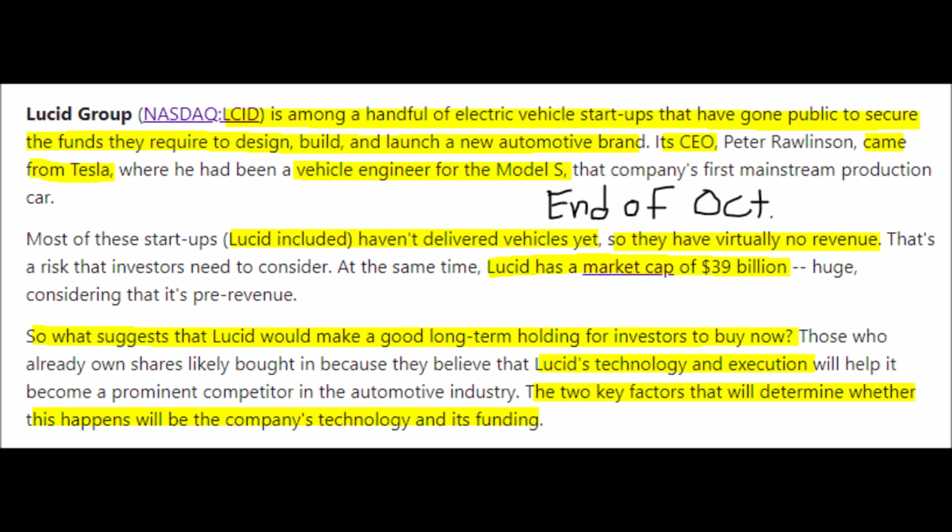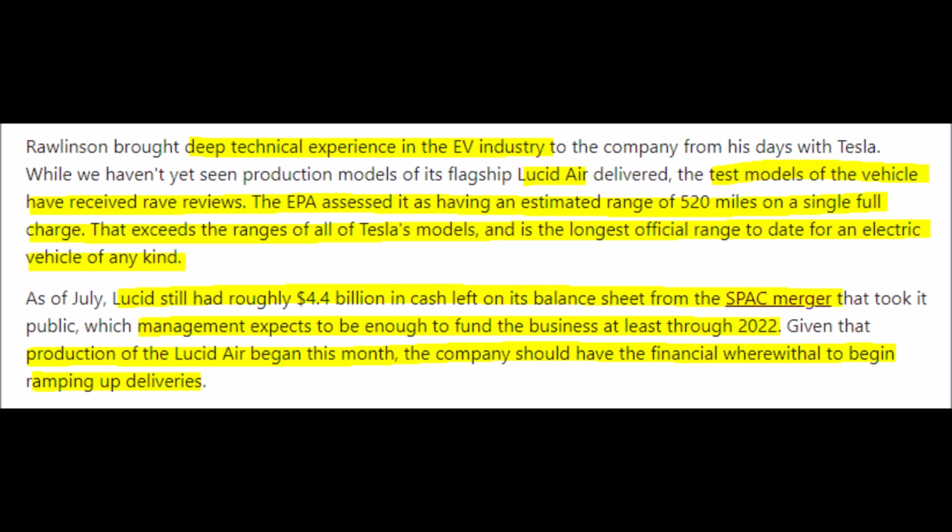However, competition in this market is fierce because many startup EV companies, along with legacy automakers, are trying to breach this extremely lucrative market, which is projected to have an annualized growth rate of 33.6% until 2027, which is absolutely insane. The CEO of Lucid was actually one of the lead engineers for Tesla when they were developing the Model S. So there is some great minds behind this company. However, we will see how they compete in the market once they can deliver vehicles, because right now they have not delivered vehicles yet, which means no revenues.